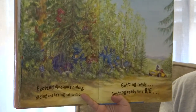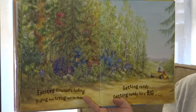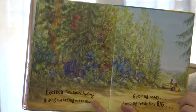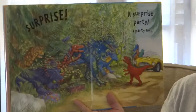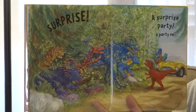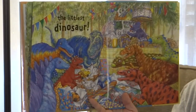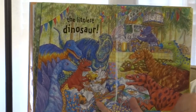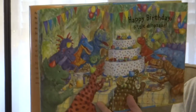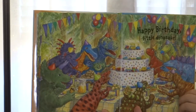Excited dinosaurs hiding, hiding and trying not to move. Getting ready for a big surprise! A surprise party. A party for the littlest dinosaur. Happy birthday, little dinosaur.